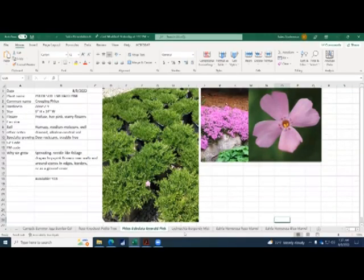There's a couple of really nice phlox out there. The ground variety, the Emerald Pinks, are canfull right now. They have a couple of flowers coming up on them. Nothing too crazy as far as color on these yet, but the foliage is very nice.